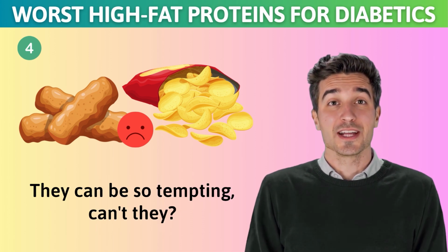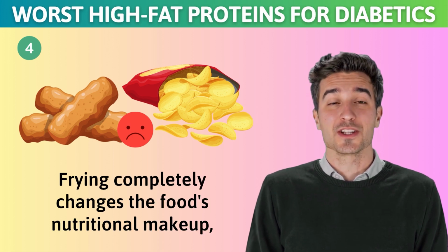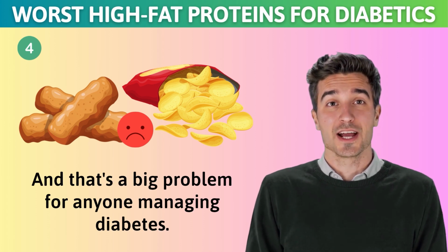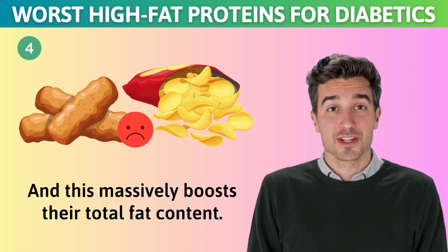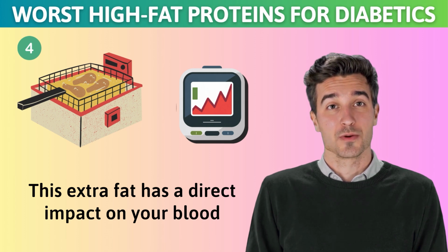They can be so tempting, can't they? But here's the thing. Frying completely changes the food's nutritional makeup, especially when it comes to fat. And that's a big problem for anyone managing diabetes. When you deep fry proteins, they soak up a lot of oil, and this massively boosts their total fat content. This extra fat has a direct impact on your blood sugar.